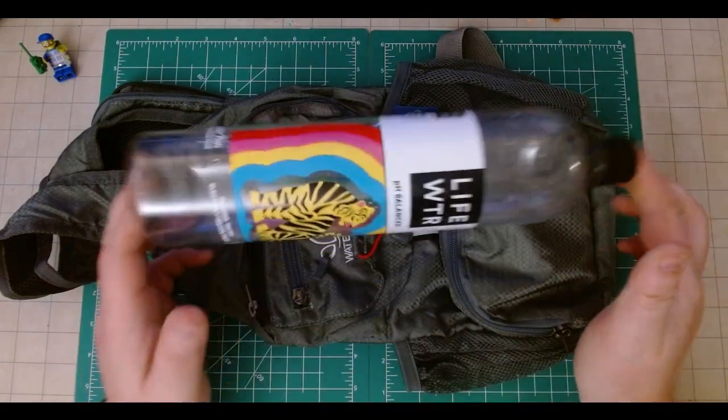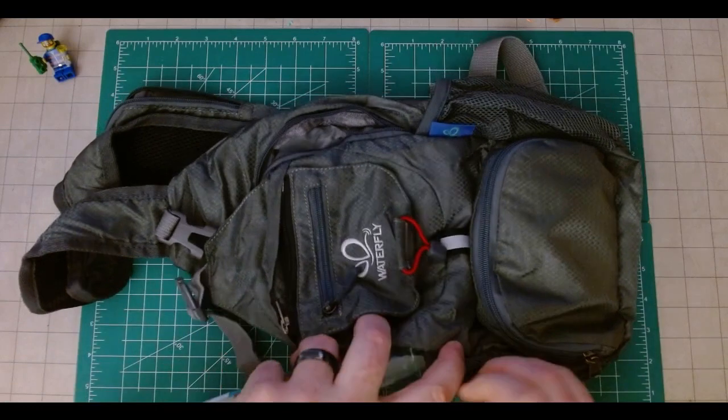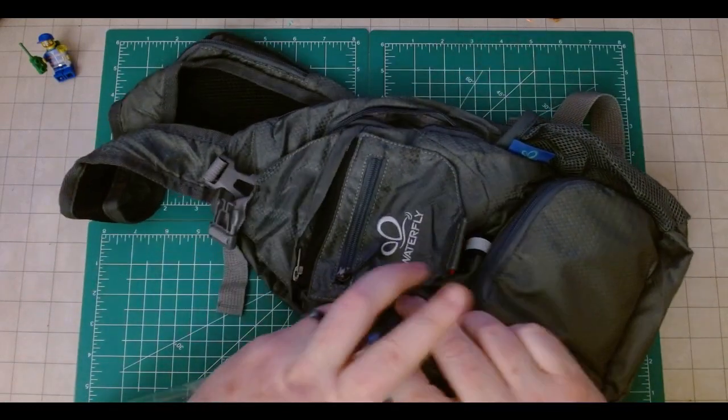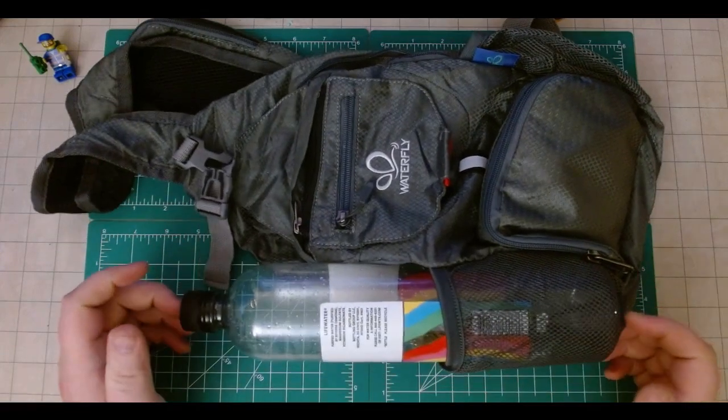But something like this Life bottle, one of these skinnier bottles, fits in here super easy. And once you actually have this all packed up, it feels pretty good.